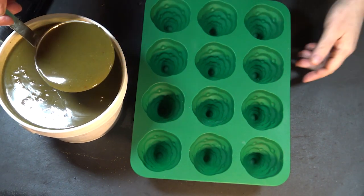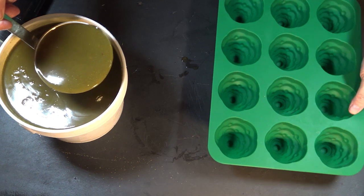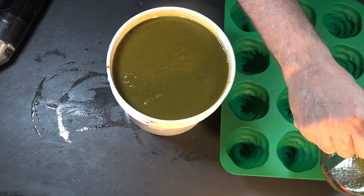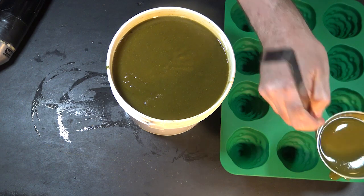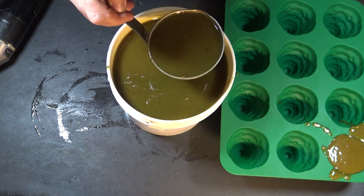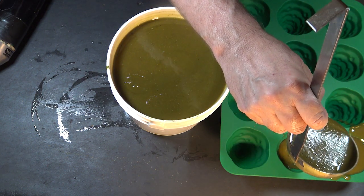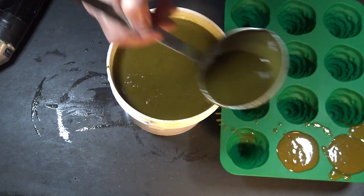There we go. Here we go. Got a couple of these I have to fill, so I'll move this one over this way. Move the bucket over that way. This will be messy because I'm the one pouring it. I'm only being partially silly. It's actually true. I am rather messy sometimes.